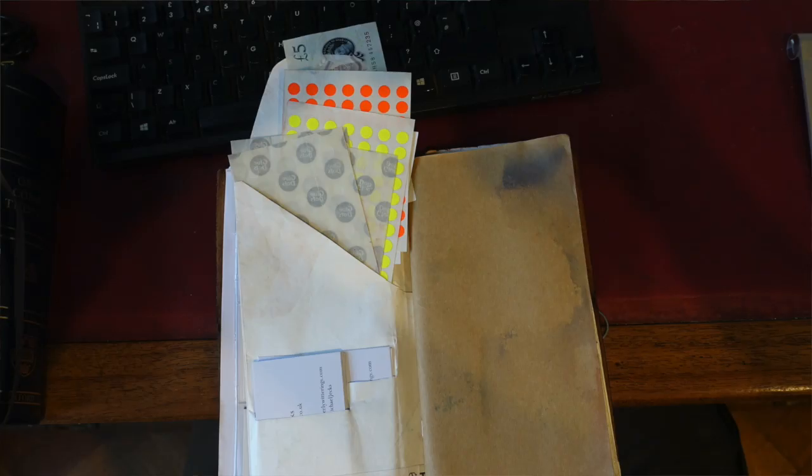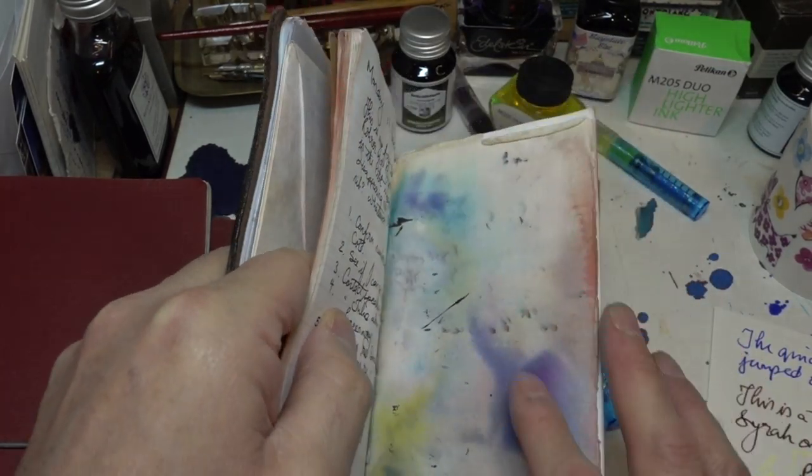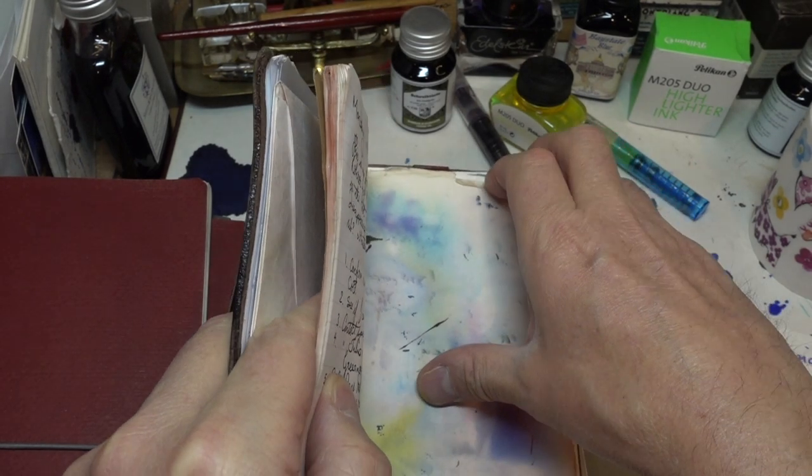I've got space for glue dots, a little bit of money, nothing much else really, sadly. And then we have the notepads. Now, let's just put this into perspective. You'll see this is beautifully coloured, this sheet of blotting paper.